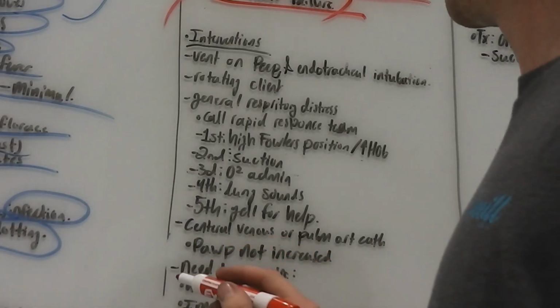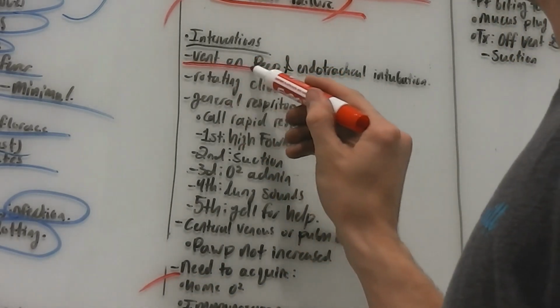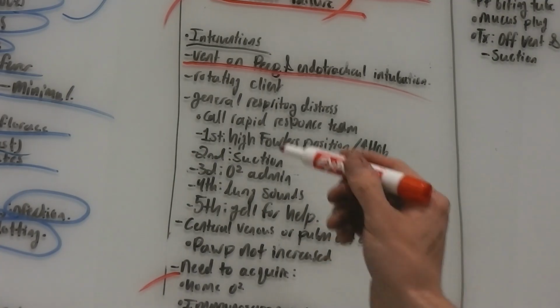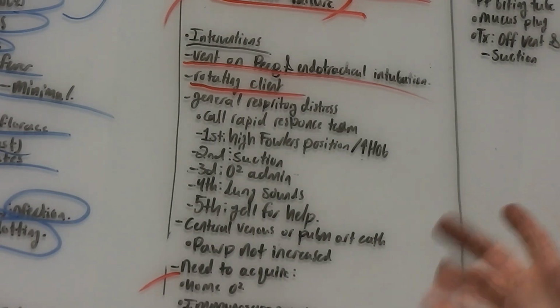So interventions for a patient with ARDS. Vent on PEEP and endotracheal tube. First thing, or second, is vent on PEEP. My PowerPoint concurred with that intervention, but it also said endotracheal intubation. So we need to rotate this client, I think from supine to prone position, to help with loosening secretions.